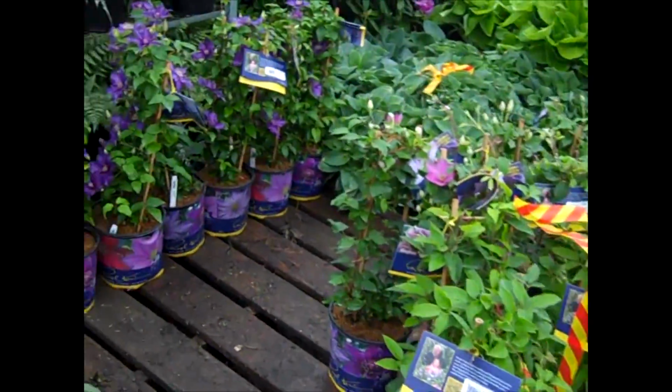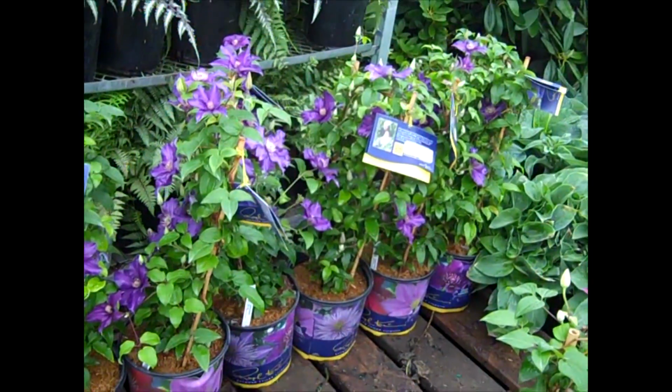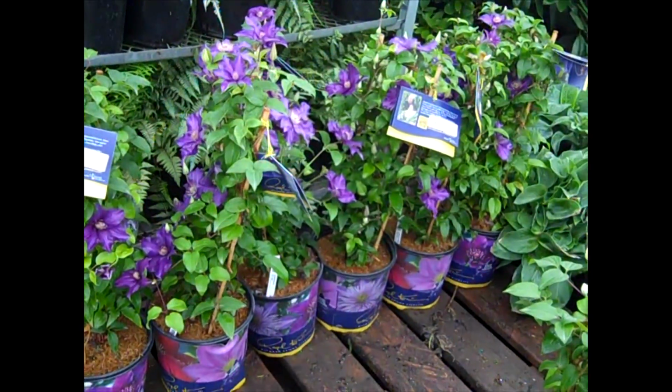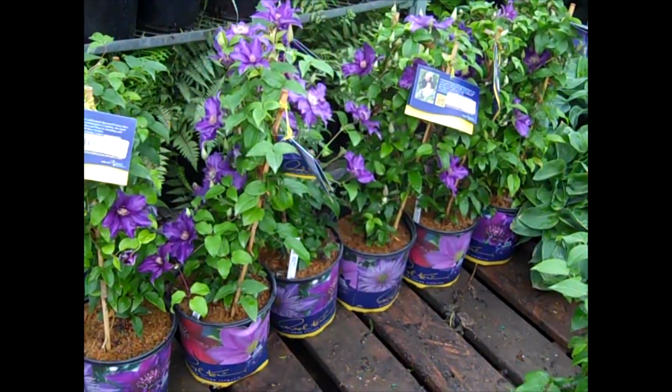Here we're looking at clematis. Give you an idea here. These are the Raymond Evison. Look at these beautiful plants. Trellis full, nice heavy plant, good value on these. And again, it would be easy to fill a rack with these beauties.